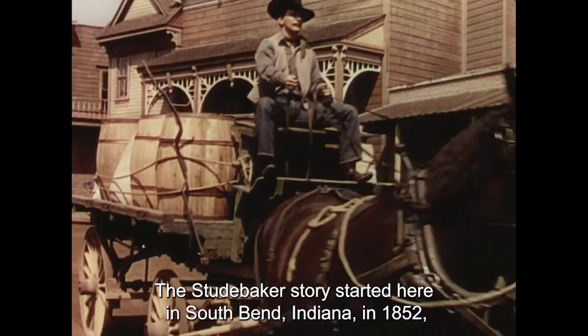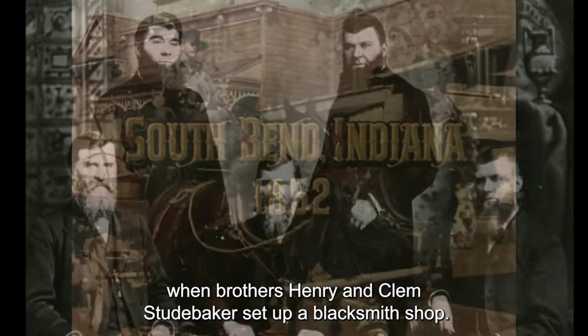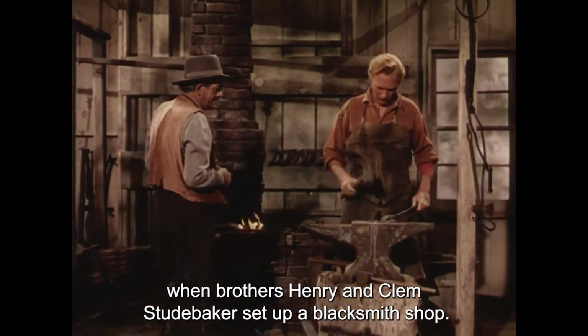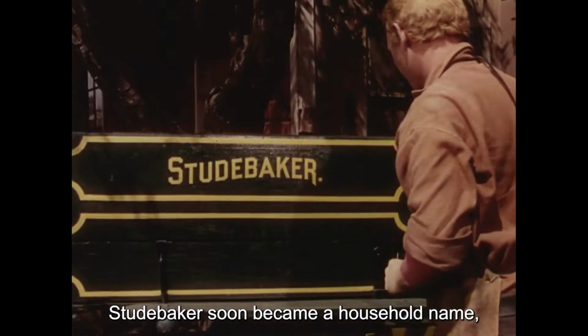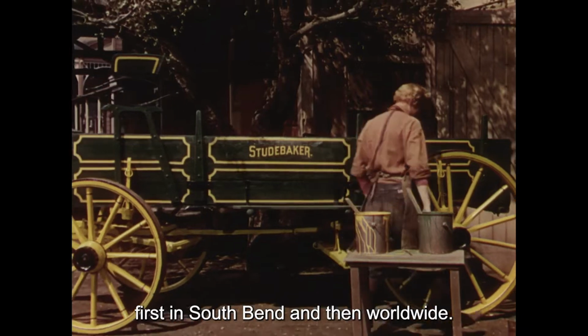The Studebaker story started here in South Bend, Indiana in 1852 when brothers Henry and Clem Studebaker set up a blacksmith shop. From these simple beginnings, Studebaker soon became a household name, first in South Bend and then worldwide.